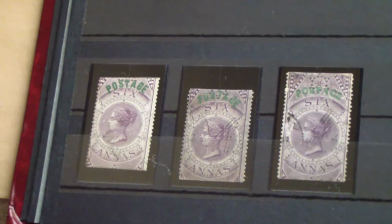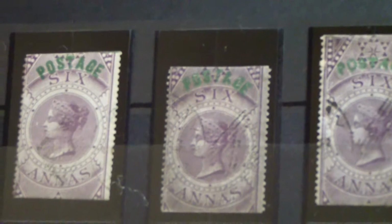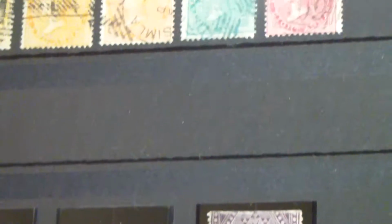Then comes some good copies of the 6-Anna tall postage stamps with both the overprints. There is a short kind of overprint and there is a tall overprint. All these 3 copies are exceptionally good and should fetch at least $50 to $60 on an average.